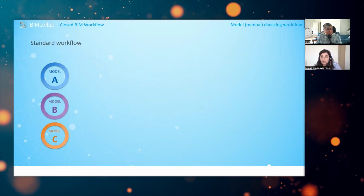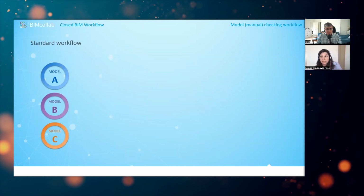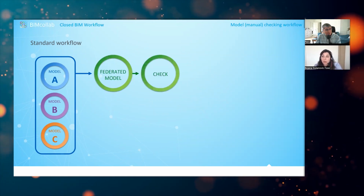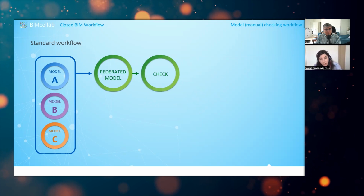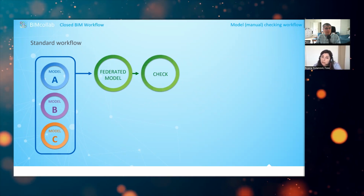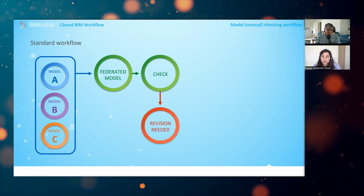So when we have that, now let's take a look at how the process looks when we go through the whole process. Like we said, we have different disciplines creating their models in the same tools. These models then are combined into a federated model. And usually when this federated model is created, this model is checked. We can do various types of checks: visual model inspection, clash detection, data checking, design checks, code requirements, and so on. When we check the model, we will inevitably find certain problems that we will need to report, and those problems need to be revised, right?